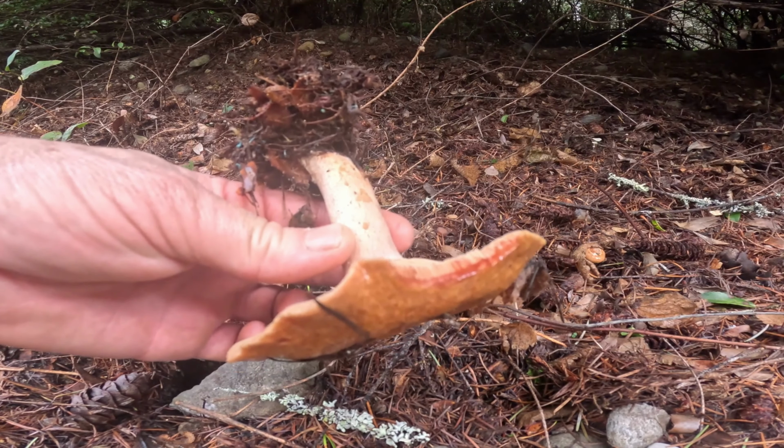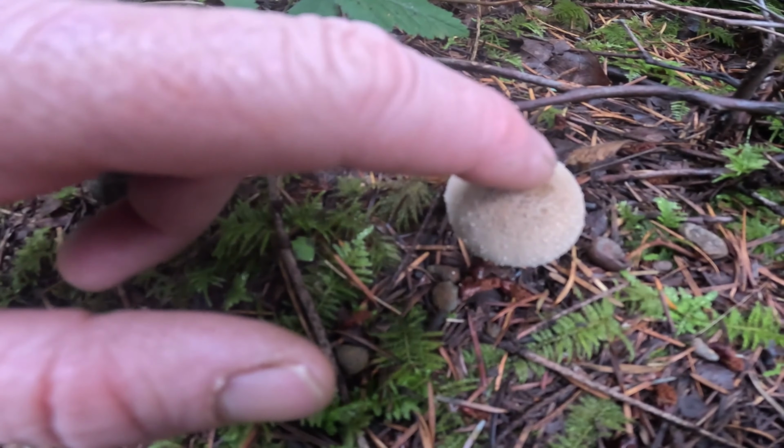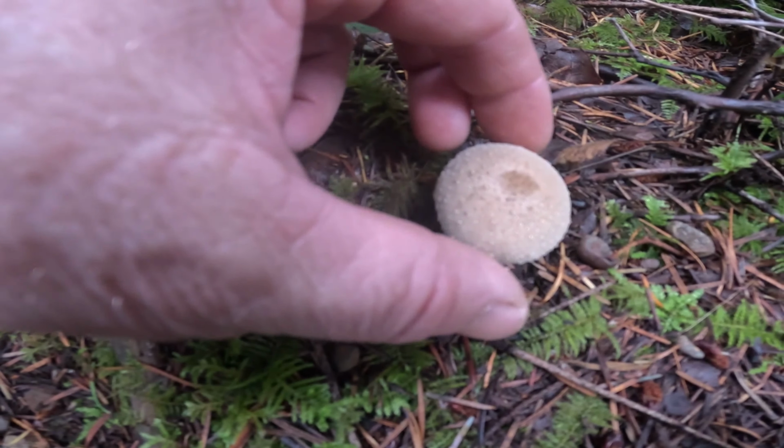Here we have a Lycoperdon perlatum mushroom. The perlatum refers to these pearls on the top. These are edible as long as they haven't turned brown inside. If there's any trace of this brown inside a puffball, then you don't want to eat it. But if it's pure white on the inside, then you can eat it.